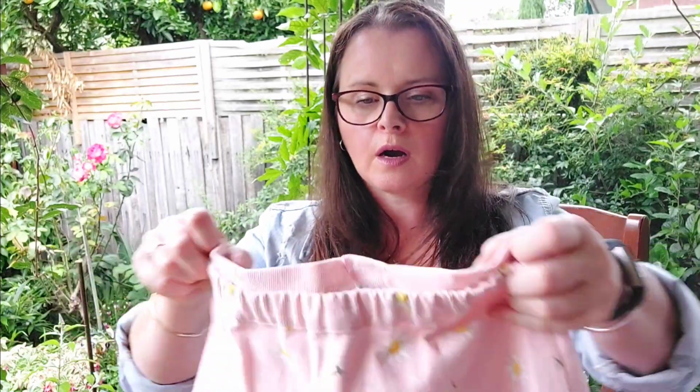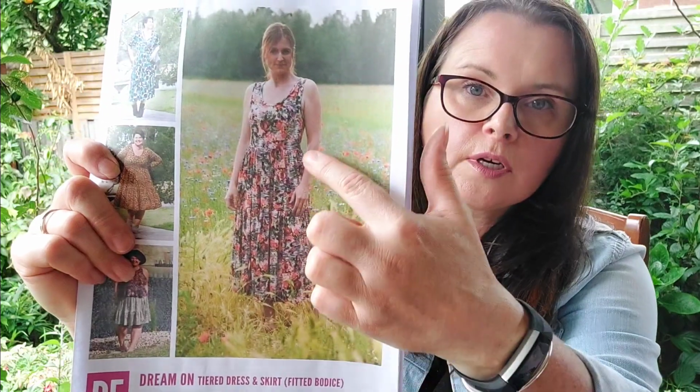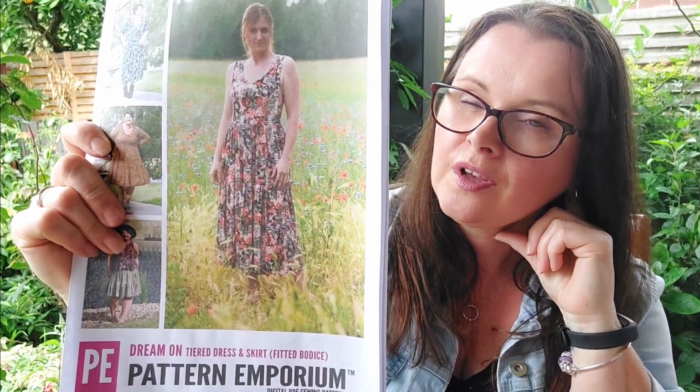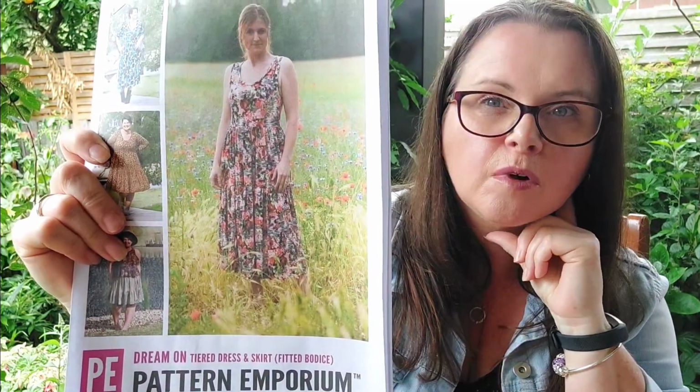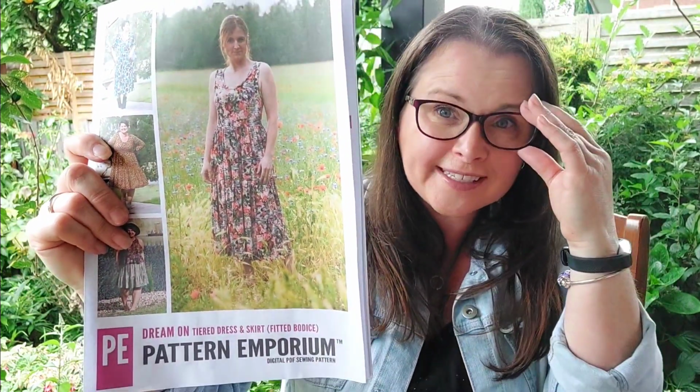So that is my lot for today. Ooh, almost lost a spool of thread. I am working on the Dreamer Tiered dress. I'll show you the pattern cover. This is what I'm working on at the moment. I'm planning on making pretty much the version that the model here is wearing. I haven't done gathered tiers in jersey before. I'm a woven girl. I've done quite a few t-shirts and things, but never a dress. So if that turns out, you'll get to see it. Hopefully it does.